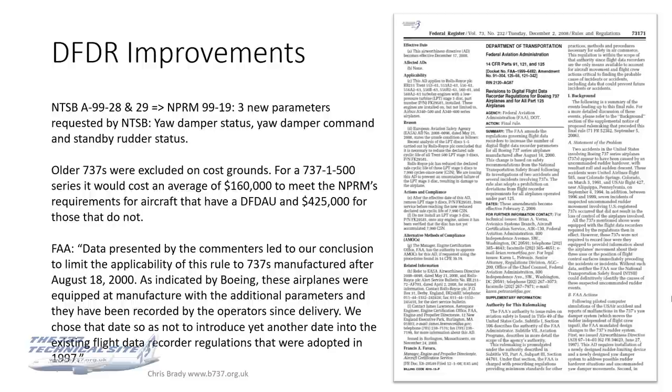You can see here if you pause and read it, but I'll save you the effort. Para 2 here says that older 737s were excluded on cost grounds. For a 737 1-500 series, it costs an average of $160,000 to meet the NPRM's requirement for aircraft that have a digital flight data acquisition unit, and a cool $425,000 for aircraft that don't. Now, on a 737 1-200, that's a significant chunk of the ticket price of the aircraft.